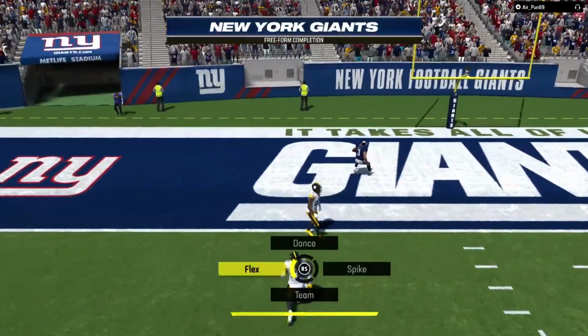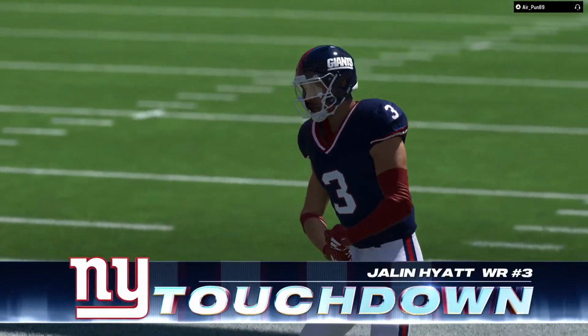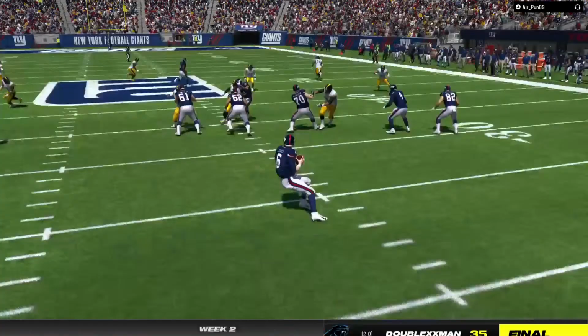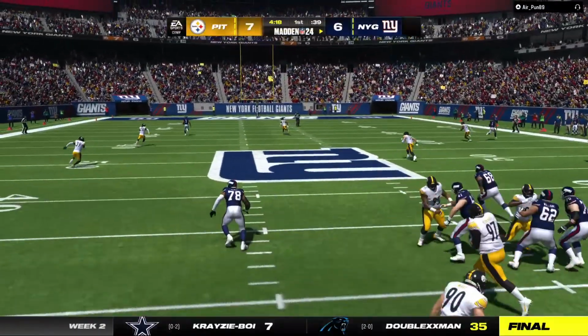And this is caught inside the 5. Touchdown, Giants. Jalen Hyatt, his first touchdown of the new season. And the Giants are an extra point away from evening this one up.